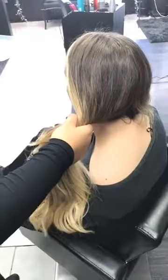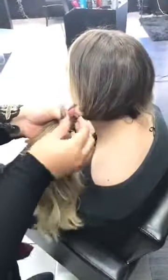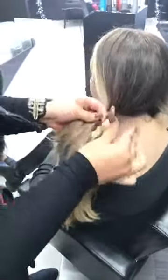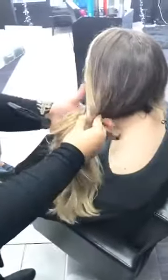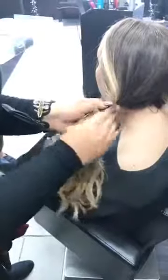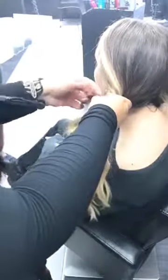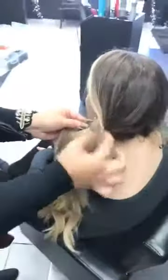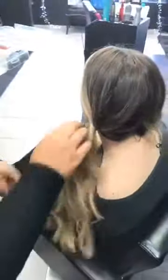And I'm gonna take a band. We're gonna use clear just because I have black and brown too, and we don't wanna have the band show. So the way I like to do it as well is I like to push the hair forward. That way the band doesn't really show, and it gives it a nice pop. And let's hope to God this does not break. There we go. So we're gonna put that in, and she only really needs one, and I'm gonna take another one.